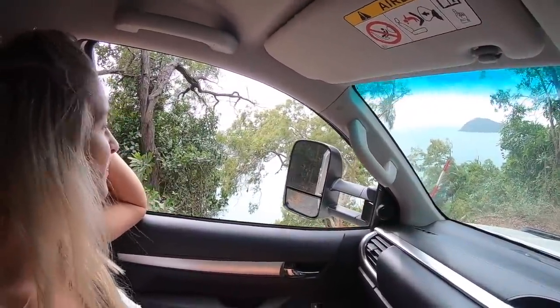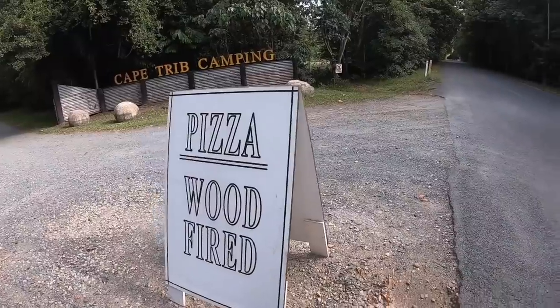Ridiculous. It is. So, another couple of knowledge nuggets for you. The Daintree rainforest is one of three of the largest and oldest rainforests in Australia. So, they're ancient, which is pretty cool, hey? So, you get to come and drive through it and check it all out yourself.